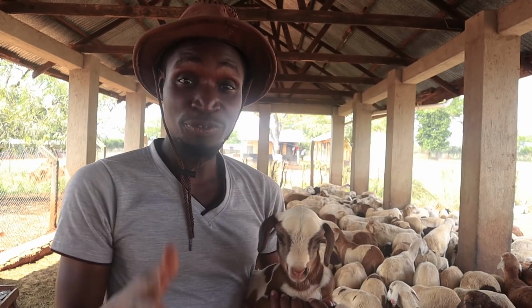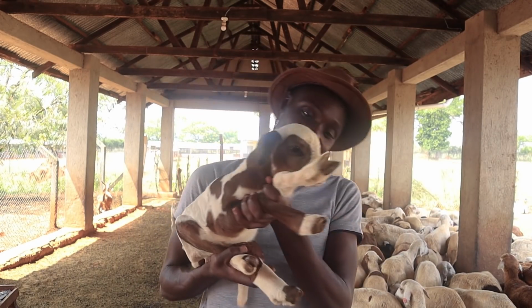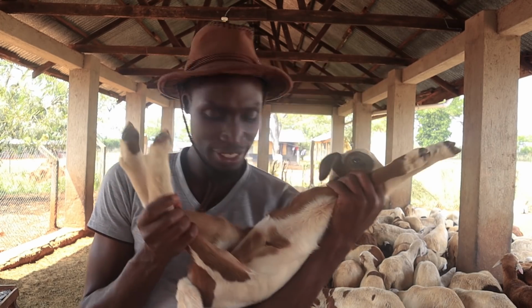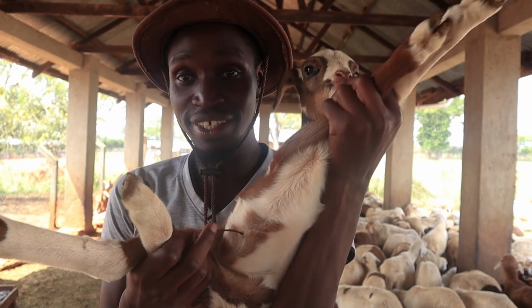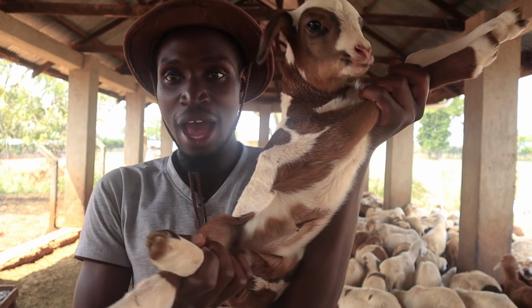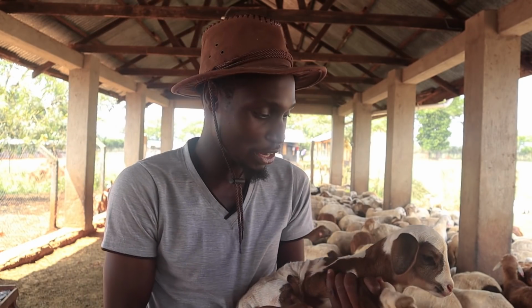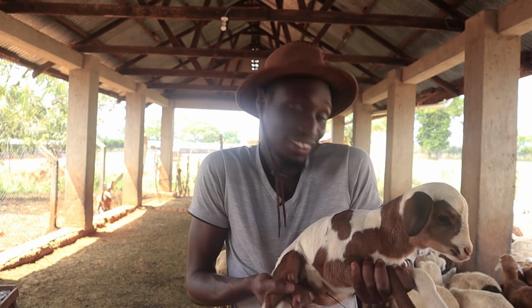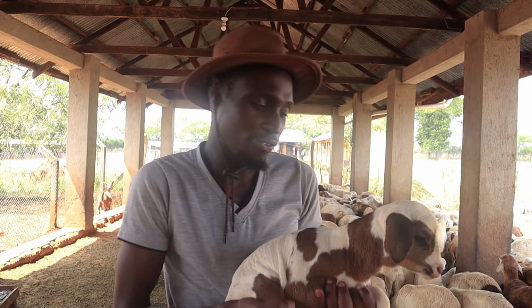So guys, over the last 24 hours, we've had about 5 lambs delivered. This is one of the lambs. You can see that she has just freshly been delivered. You can see the cord has just been cut off. And then the area where the lamb was delivered from is actually still very, very fresh. If I put him down, you would notice that he barely walks. He just walks with very, very weak feet.